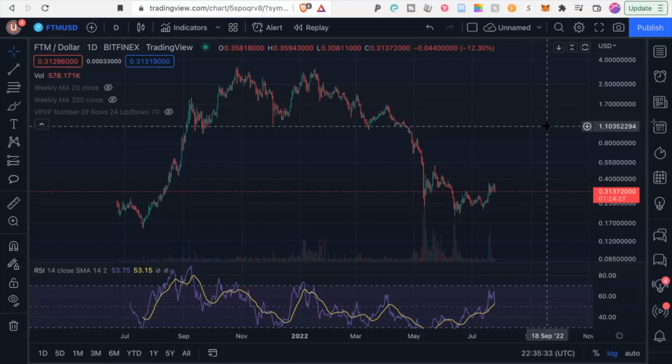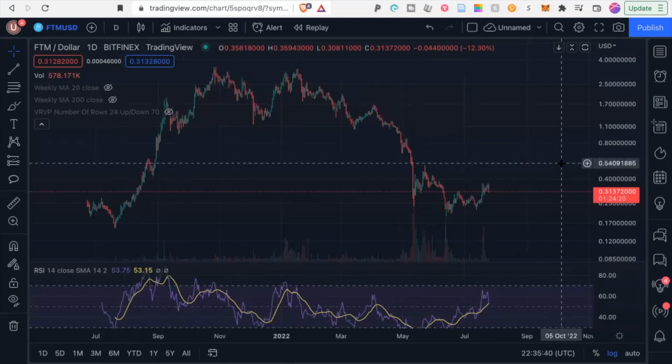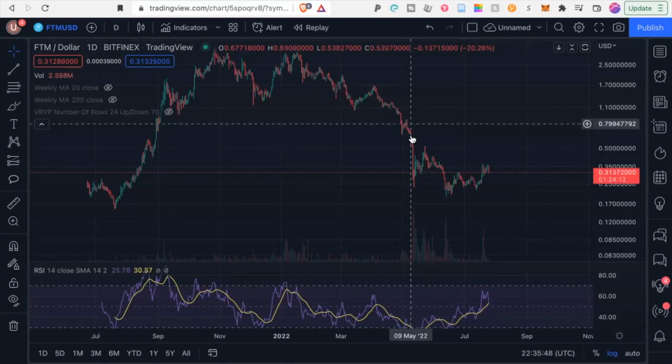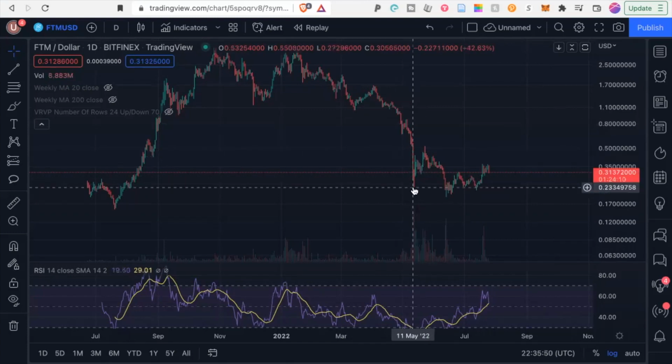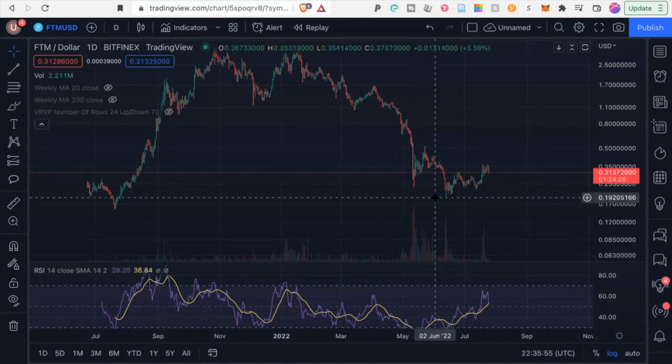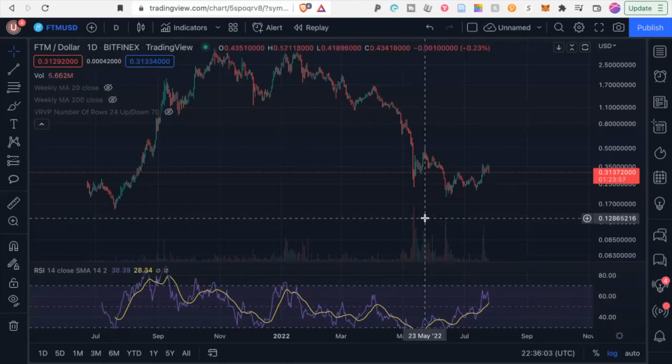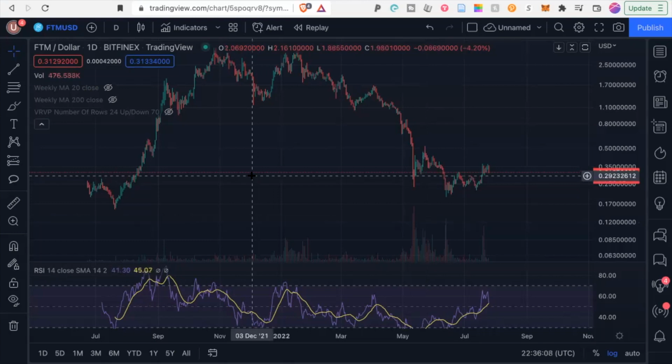Now, the bullish price action over the past few days on Fantom is one good reason to look at it right now. A second good reason to look at it right now is the volume that has been entering the market over the past few months. Really since these red candles back in May, and we entered this zone that we've been in ever since, we saw a pretty huge spike in volume. It's actually orders of magnitude higher than the volume that was typical even during the bullish phases.